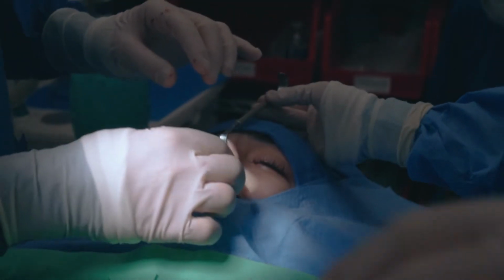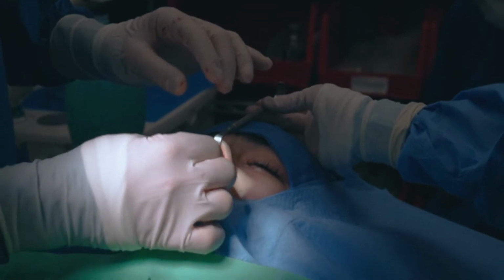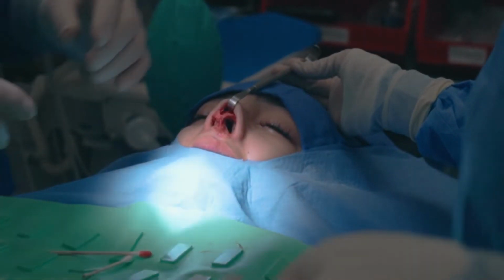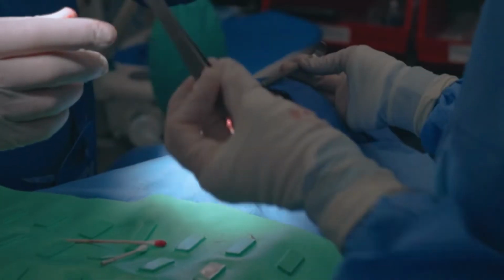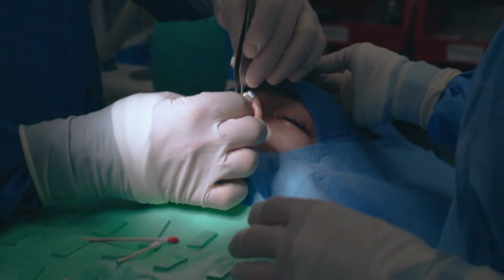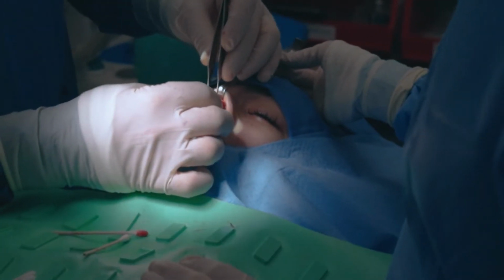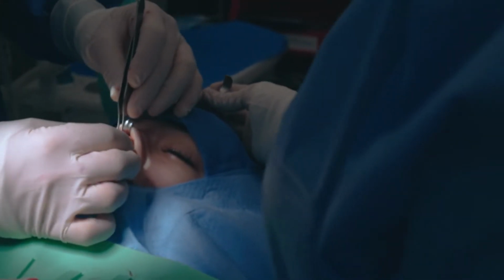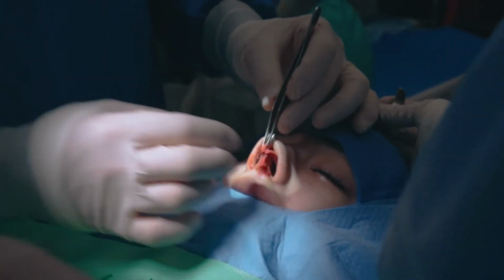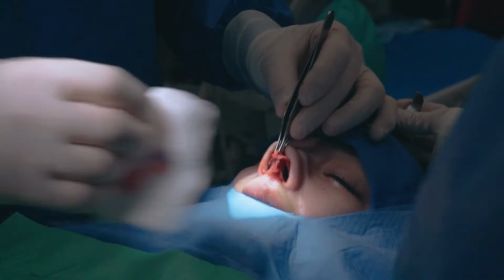All right, so now we're going to concentrate on these tip cartilages here. So not much to work with. Forceps for me. I'm just trying to find out where her natural tip bend is. Seems to be right there. Give me the needle more.